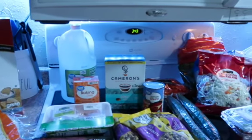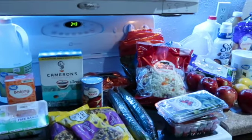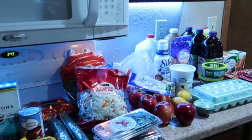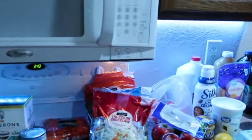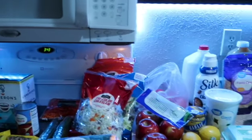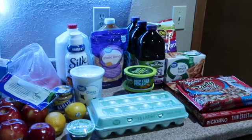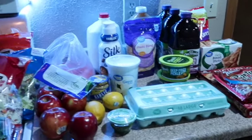I will also include our meal plan for the week, and I will hopefully be sharing some recipes too. I have a few in mind, but I want to start sharing some of our favorite recipes, because I think it's silly to just show the groceries and then not share what we're making with it.